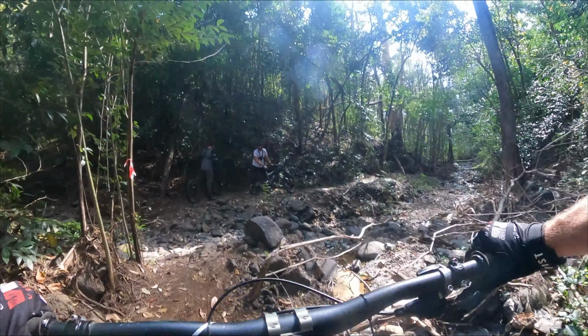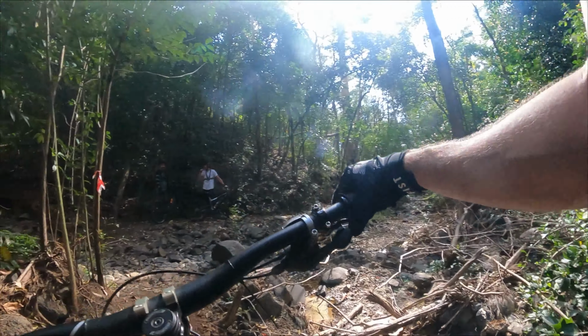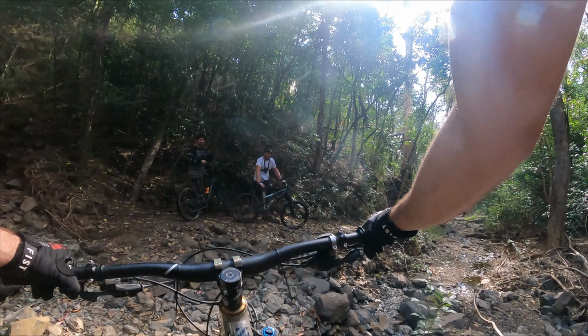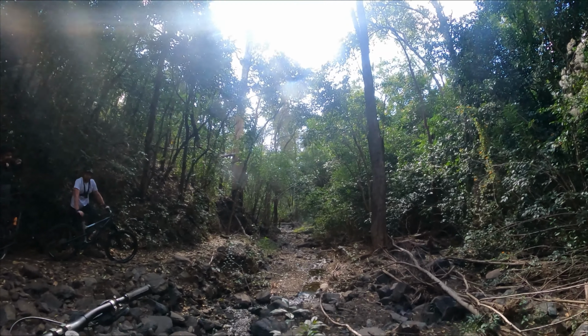Crushed those corners, that's the first time I've done that. Oh, my tire. Oh, it's healed itself. So surprisingly, we got down this trail pretty damn clean. It was so sick as well.